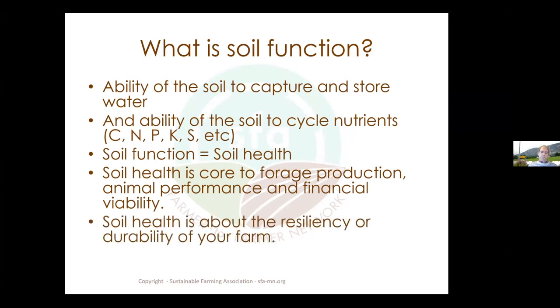And it's about the resiliency or durability, if you will. Audrey and I go round and around on this word. She likes resiliency. I like durability. But anyway, I got to pick on you, Audrey. I see you there, and we've had this discussion before.